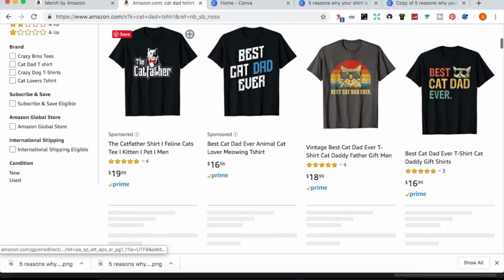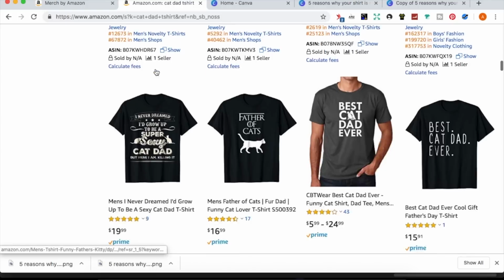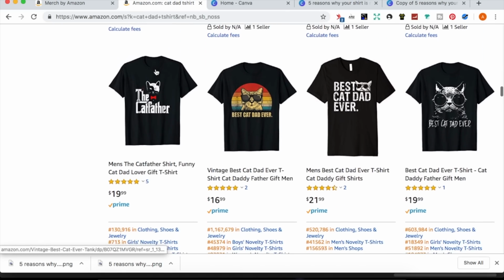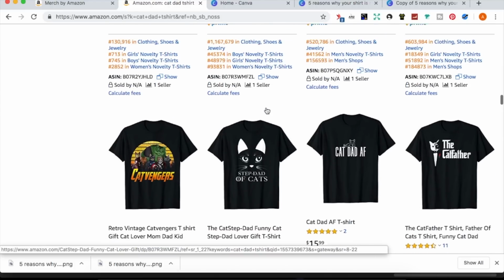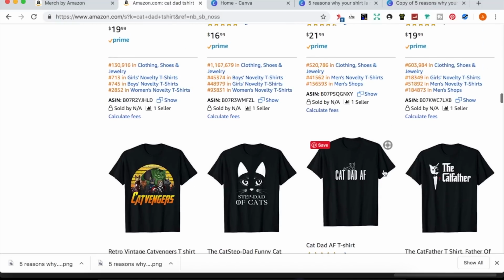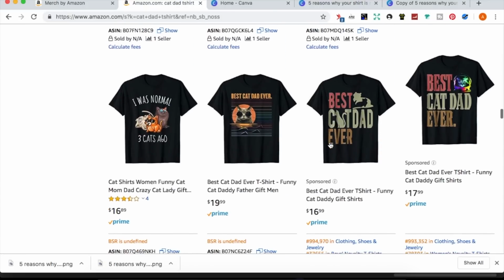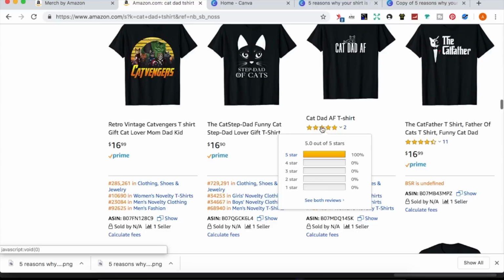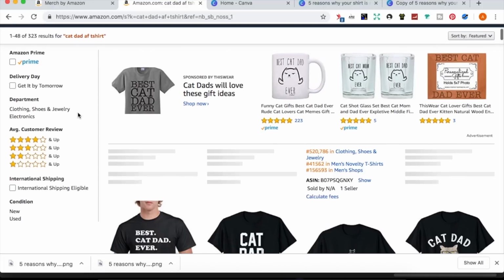And people are doing a spoof on The Godfather a million times over, so I would stay away from that. But let's see if we can find an angle deeper on cat dad. If they're doing a specific type of cat, tabby cat dad versus Siamese cat dad or something like that. Stepdad a cat, see, that's a different angle, and it's sold before. Cat dad AF, so they're adding pop culture slang to it to make it more appealing. But I would think an individual has to be searching exactly for cat dad AF to find the shirt. But you can get into that. So let's take a look at cat dad AF and see what's there.